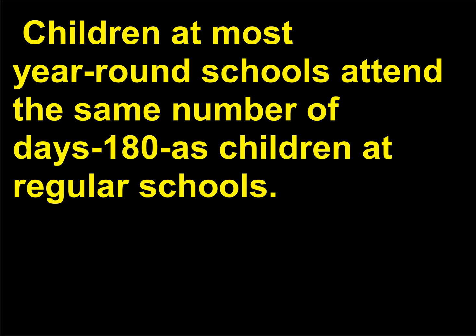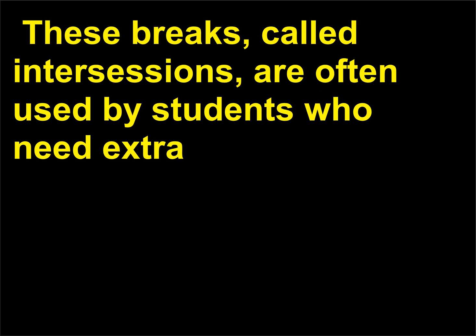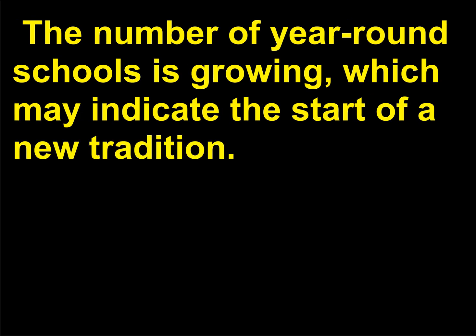Children at most year-round schools attend the same number of days, 180, as children at regular schools. But instead of a long summer break, they have shorter, more frequent breaks throughout the year. These breaks, called intersessions, are often used by students who need extra help or who want to learn more about things that especially interest them. The number of year-round schools is growing, which may indicate the start of a new tradition.